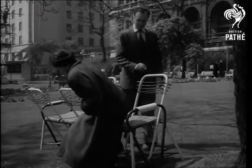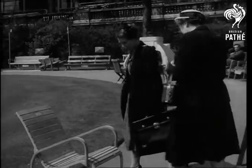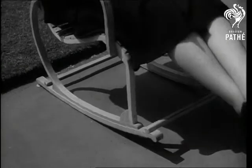This neck-to-neck idea should be a help if you're the talkative type. If you like to rock your chair in time whenever there's a band here in London's Embankment Gardens, then this is the ideal seating arrangement for you.